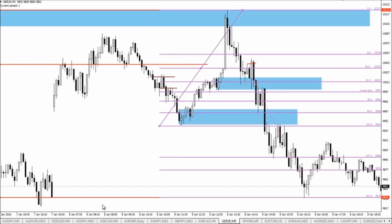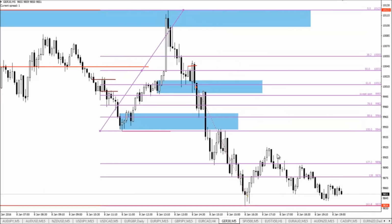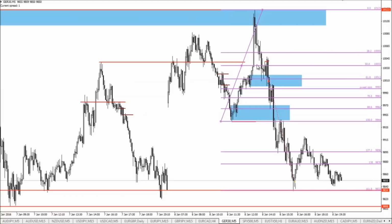Because this was the open, and then I got out here. So you can see this here. My exit was here. I saw this bounce. I closed it all, and then obviously it's still weak, but I'm done then. So is that clear? That's why you don't need to worry about missing opportunities.